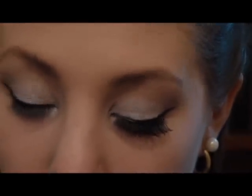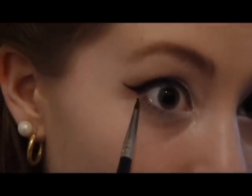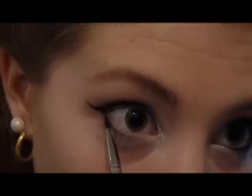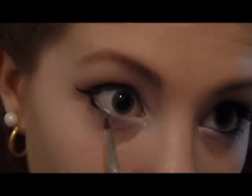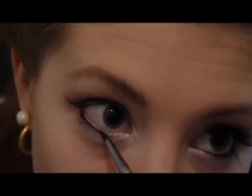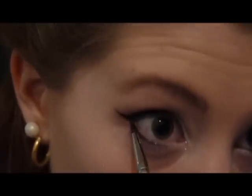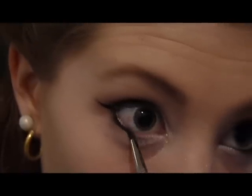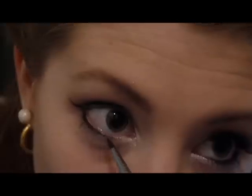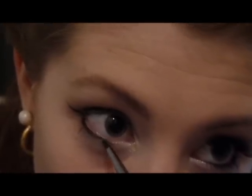And now you want to get a little bit more and just connect it up underneath your lower lash line, staying right as close as you can to your lower lashes. And you want to bring that in about 2/3 of the way, not making it too dramatic, just tight lining your lower lashes.